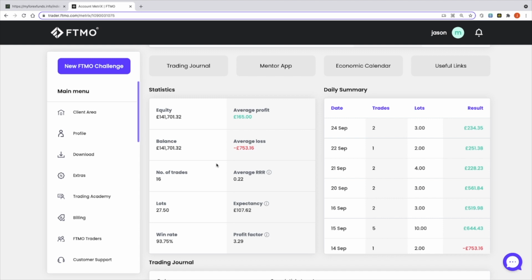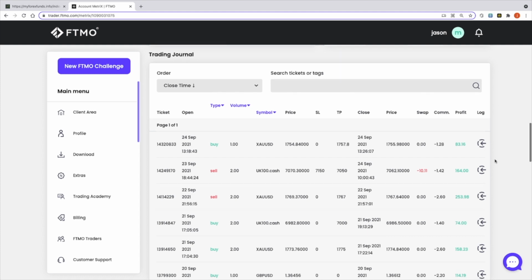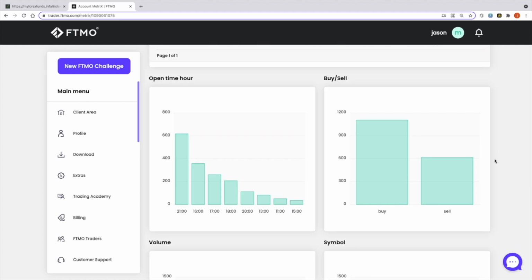Nice breakdown here of daily summary, just telling us how many trades, how many lots, and what our profit or loss was. The trading journal, yeah, just logging all of the trades. That's almost like a straight extract out of MetaTrader, so nothing that's going to jump out and say amazing things there. But this to me is where FTMO really has the edge, really is able to tell the trader exactly what they're doing in their trading.